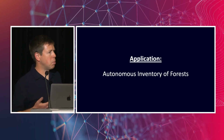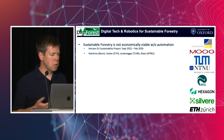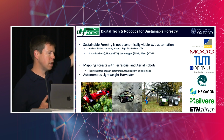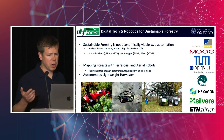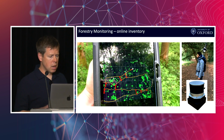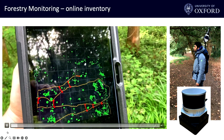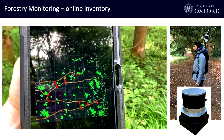So we wanted to apply this in a practical sense. One collaboration project that I actually have with Cyril, who'll speak after me, is to develop technologies for digitizing forests, to develop a more sustainable forestry technology by having drones and legged robots build accurate maps. And one of our collaborators is developing a semi-autonomous system for light harvesting. So we're bringing the animal robot out into these kinds of environments, using the laser technology that I described before to build up map representations of the environment.